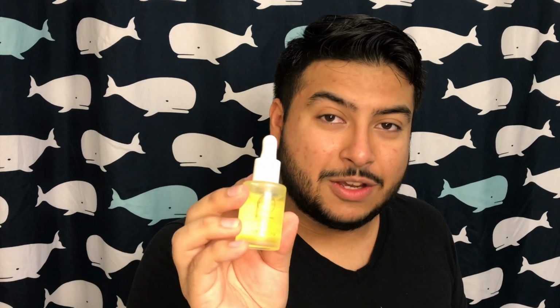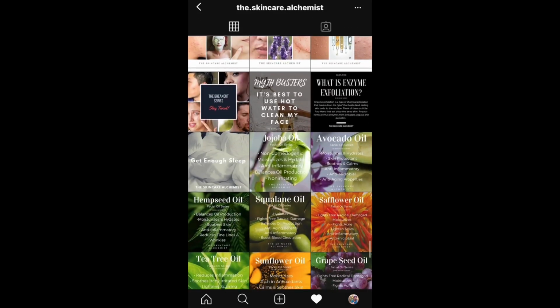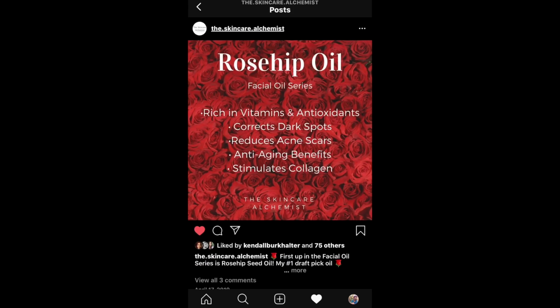Now, one of the last steps I like to do, of course, is seal my moisturizer with an oil. So this is the Botanics 100% organic rosehip oil. Now, rosehip oil is very beneficial to the skin. I follow this page on Instagram called The Skincare Alchemist. Nicole, shout out to you. She has so much information on different kinds of skincare and different kinds of oils that I actually started using rosehip oil because of her posts and her recommendations. So thanks to Nicole, here I am, adding another step to my routine.